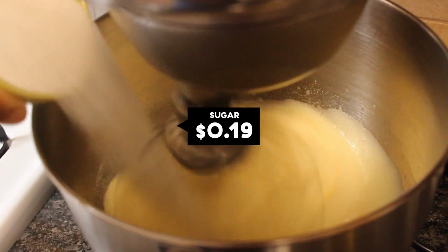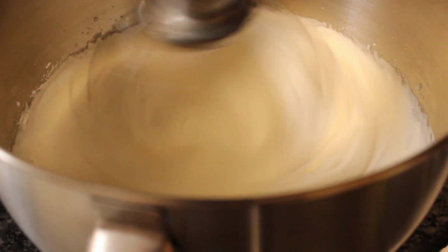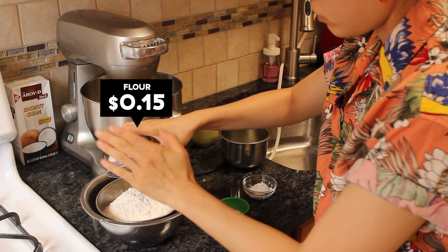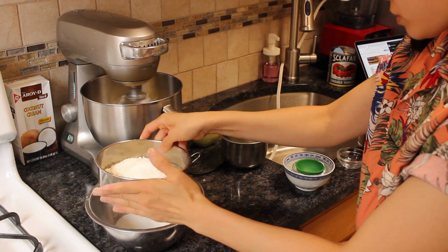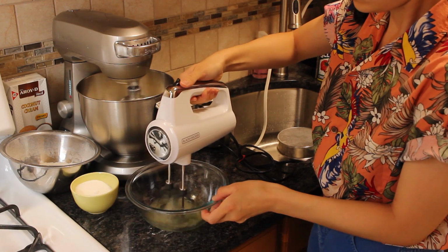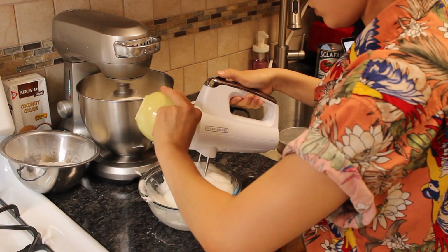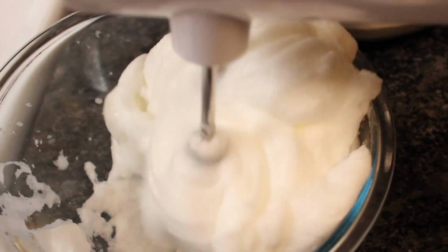We're going to gradually add in about a 1/2 cup of sugar, and we're going to keep whipping at medium speed until it's lightened and ribbony, about 8 to 10 minutes more. Meanwhile, in another medium bowl, we're going to sift together the flour, cornstarch, and salt. And in another large bowl, we're going to be using a hand mixer to whip 3 remaining egg whites until they're foamy. We're going to continue whipping them, gradually adding in the remaining bit of sugar that we have until medium stiff peaks form, maybe about 5 minutes.